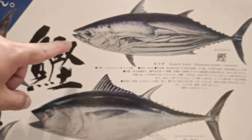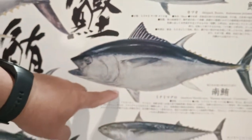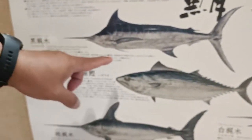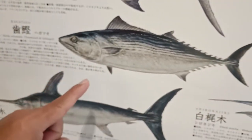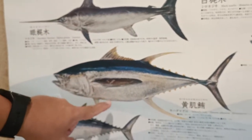This way. Cut of fish. This is the most expensive. This is the bluefin tuna. This is the bonito or skipjack. In Malay it's called ikan tongkol. This is southern bluefin, very expensive. This is marlin. This is, I don't know what this is. This is a yellowfin tuna, very expensive as well.